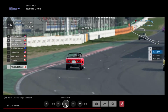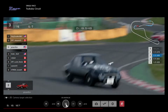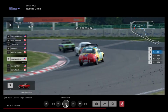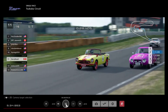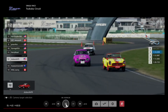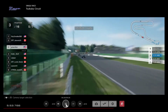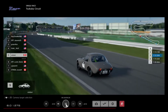Luke and Remo getting together. Battle with Carlos and Herb up front. Deck, on the bumper of Jerry here, trying to get by. Two looking pretty good here. G-Man trying to get away from Carlos. 2 laps to do so.